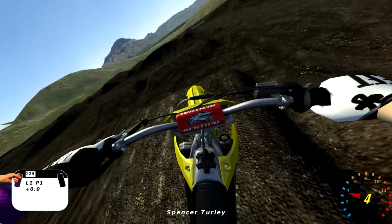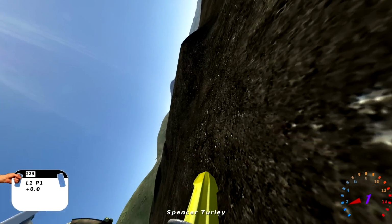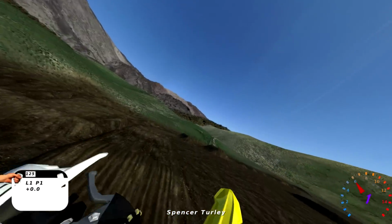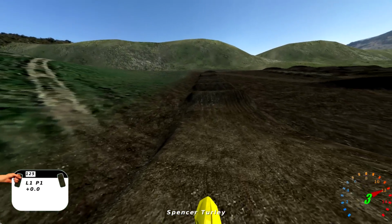You basically have a super expert line, or you have an amateur line. So that's kind of how this track is. You either got to be wicked fast to hit the big stuff, or you just got to be kind of good to hit the medium stuff. It's a little bit of a different style here than some other tracks out there.